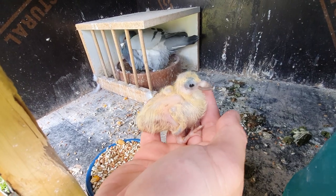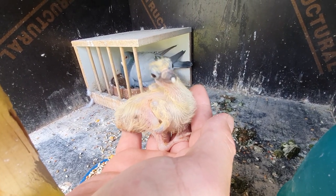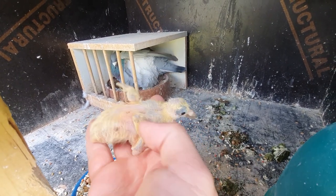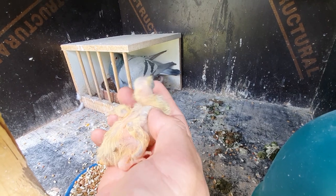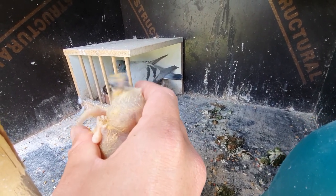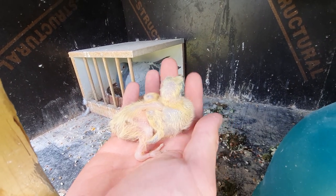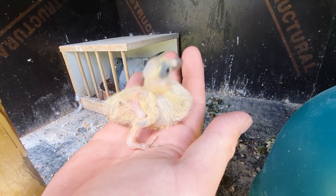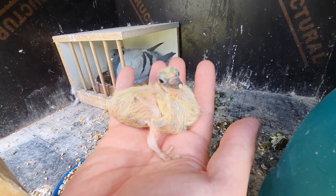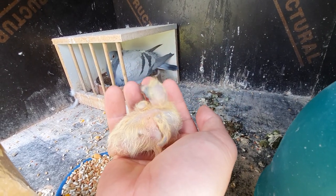What I might do now is swap back the other two that are meant to be in here, back where they're meant to be. So that's good. There's some seeds in there as well, which is good to see. And plenty of water, and there's a little bit of crop milk you can see in the bottom here. So that's going to be full of good antibodies and a whole bunch of stuff that's going to help him develop a strong immune system and just be a stronger little pigeon all around. So very happy that that little idea worked.